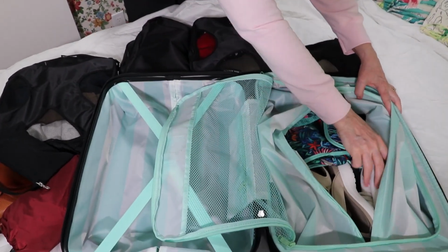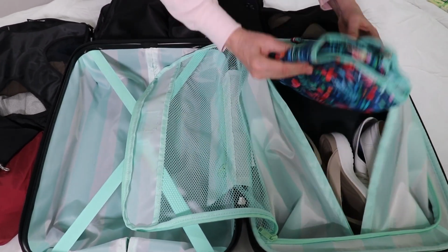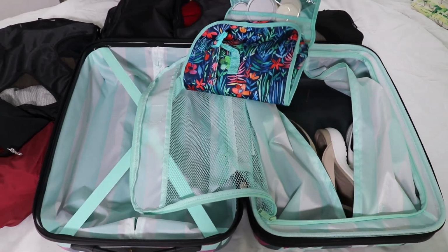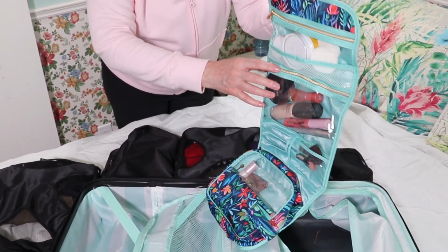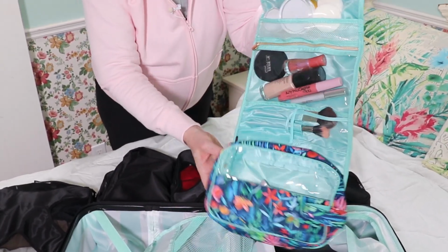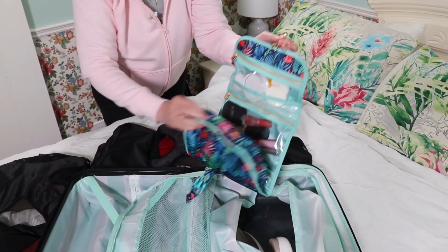You know, I got my flip-flops, my Keds, my slippers, and also I have a toiletry bag. This is a great bag. I absolutely love it. It has a handle on it, so you can hang it in the shower in the hotel room. And I have all my toiletries, and if you like makeup like I do, I've got my makeup all in there, lots of other things here.